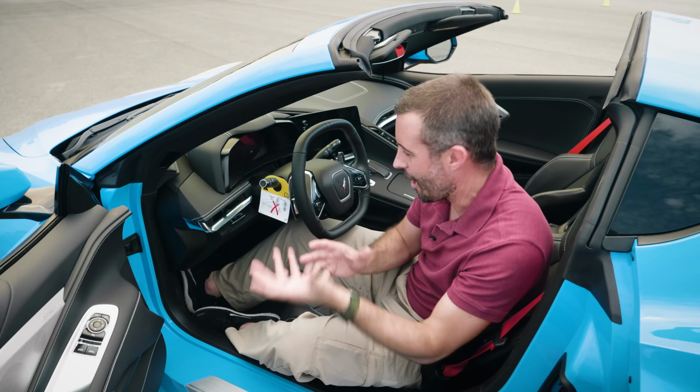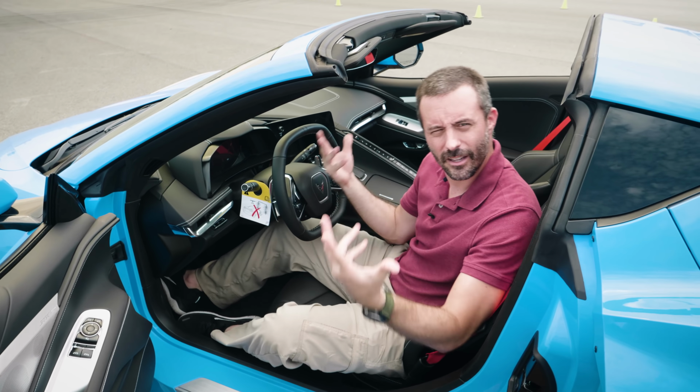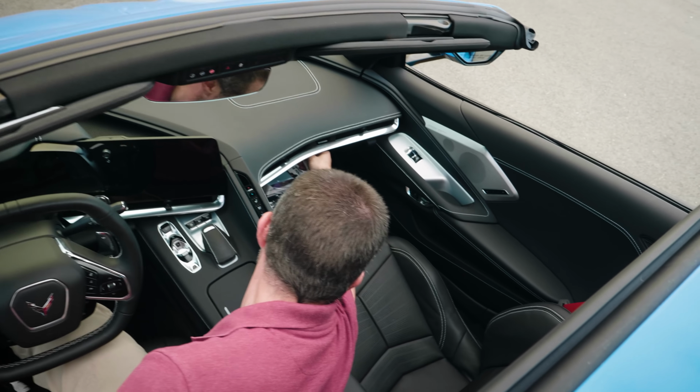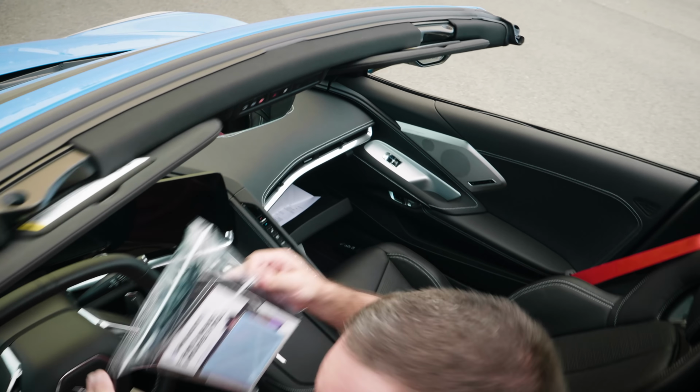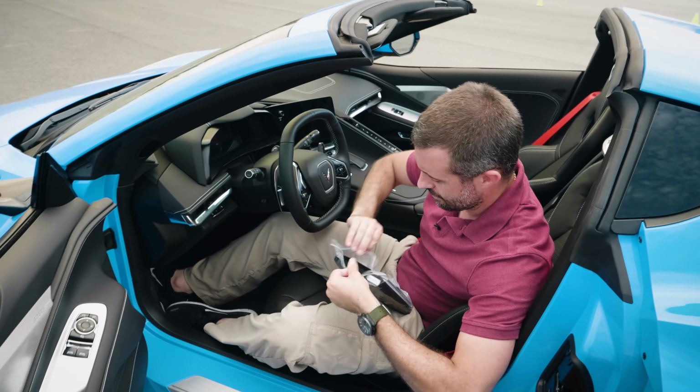Okay. Now, a couple things jump out at you when you hop in a new Corvette that you've just bought. First off, you get this little placard that says no drive-through car washes, or at least that's what I take away from this, because it could damage parts of the car. Finally pop off this airbag disclosure, because we can get rid of that now. And we can take a look at what you get in the bag.